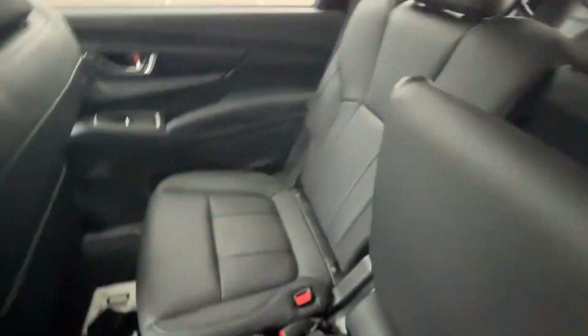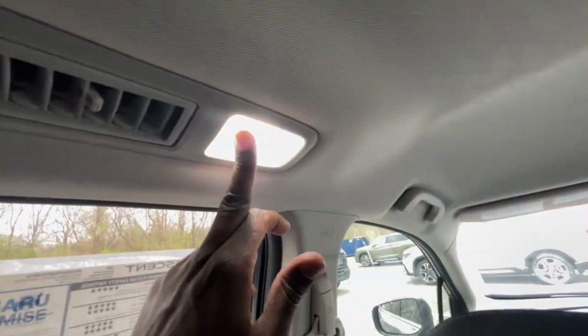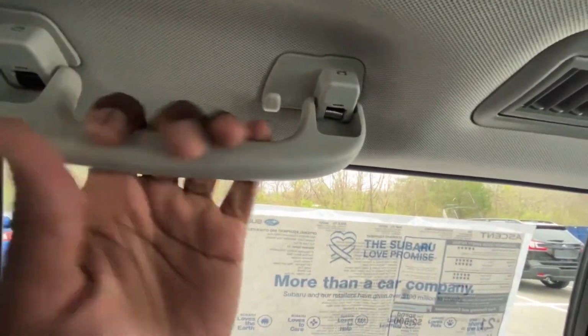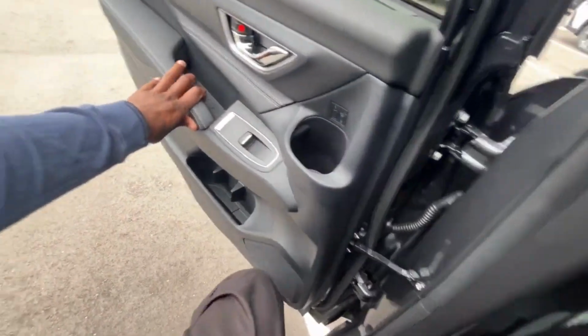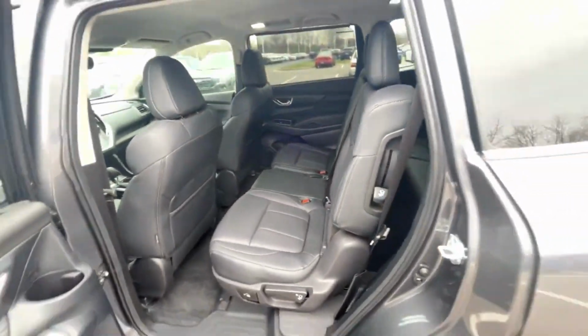Then middle seat cup holders there. And look, that shade's already up. But I like that we get those premium dome lights that you get for the map as well. It's a $195 option, but definitely recommend it. And then you can hang a hanger here if you want to. Grab bars there. But for a 3-row SUV, definitely can't knock the space that you get.